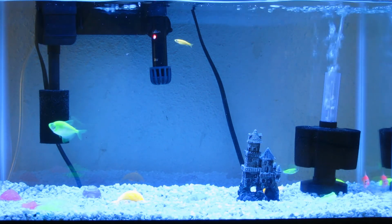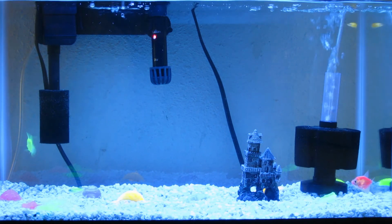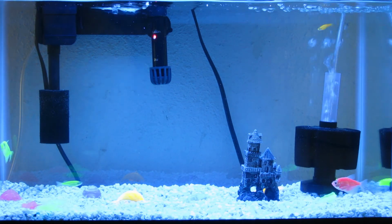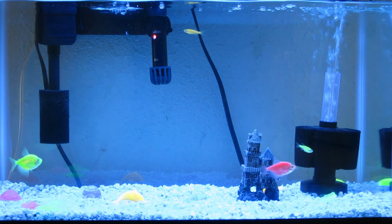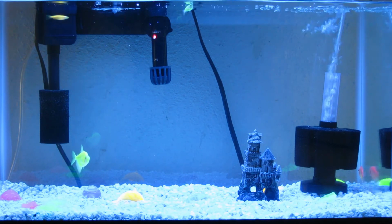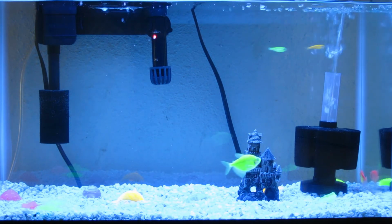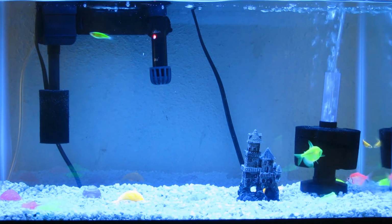The two small ones are actually Danios. And I can't really tell what the big ones are. They say glow skirt or something like that. I don't know. I'll find out what they are.